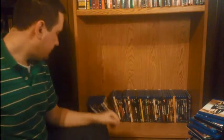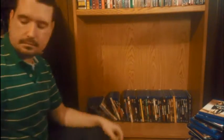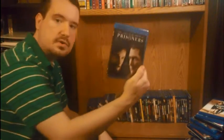Poltergeist 2, Poltergeist 3, and no, I don't own the remake, Prisoners, The Raid Redemption, The Raid 2, Red. Still will own the second one someday.